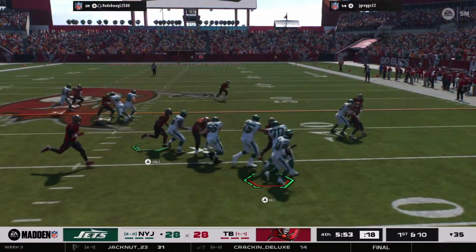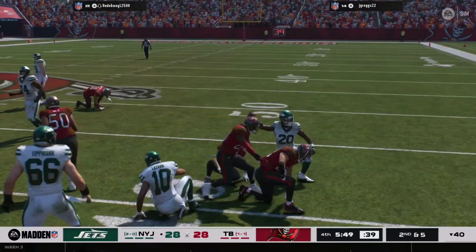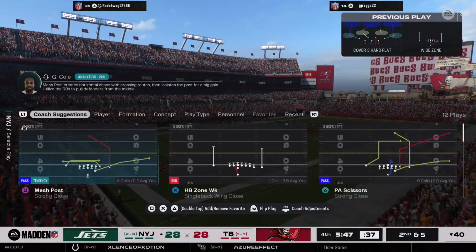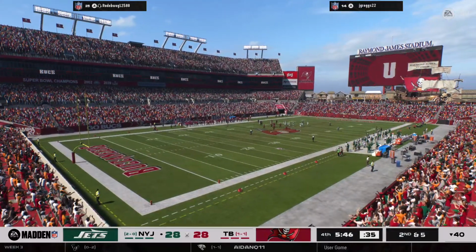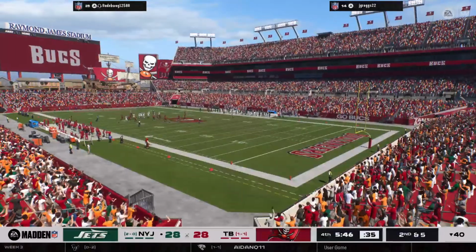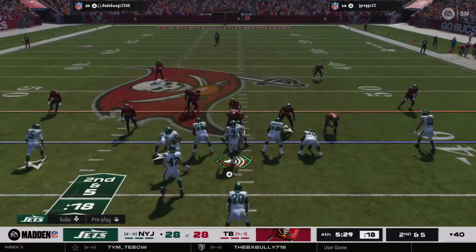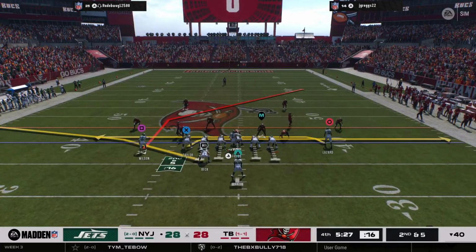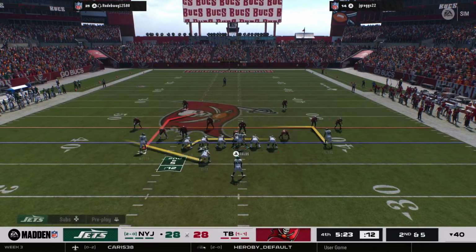The drive begins with a run, and he'll get about 5. The tackle by Zion. It's a gain of 5. Brings up 2nd and 5 at the 40-yard line. Ball on the 40 now. Here's 2nd and 5. Here we go.